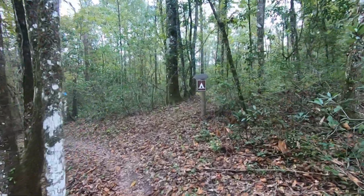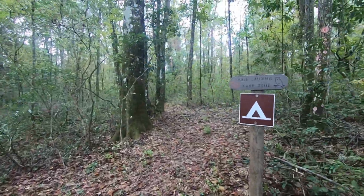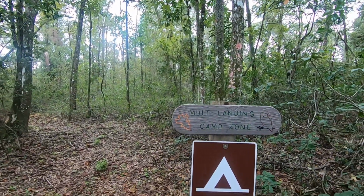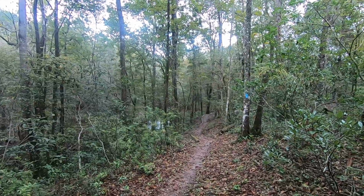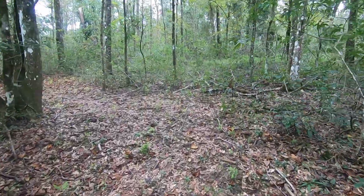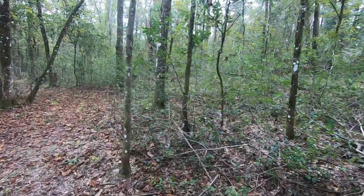Just under 2.5 miles in here, we come up to Mule Landing Camp Zone. Kind of check out and see where that is. Going to come along the creek here again. Take a walk up here and look, see where the campsite is.